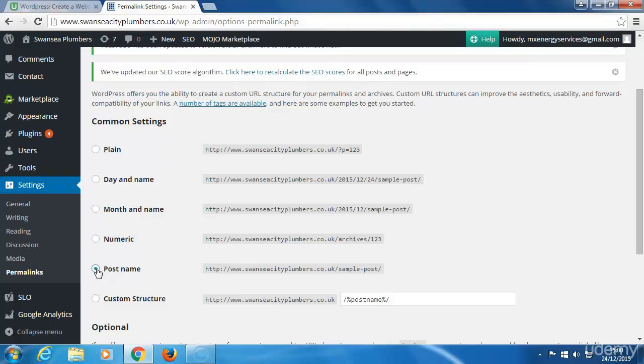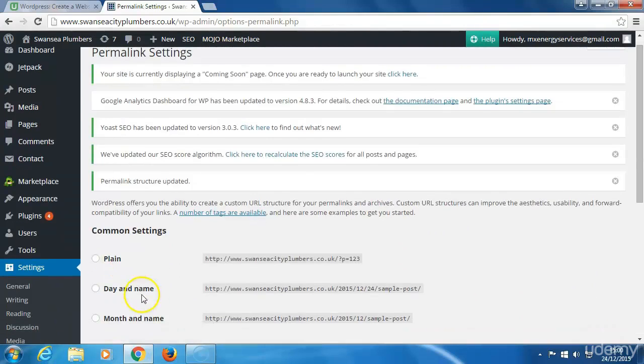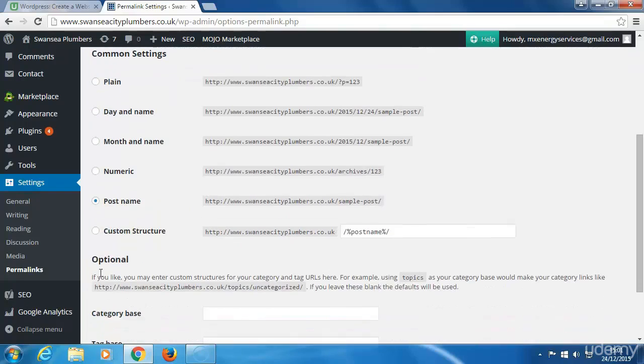And then what you'll have is this here. And then you'll have about page. This will say services page. Whatever page you make, it'll say contact us page. So we need to save that. And we'll come down to save changes. Basically, that's gone, and we have post name. Now what we'll do, we'll have a look at another area.